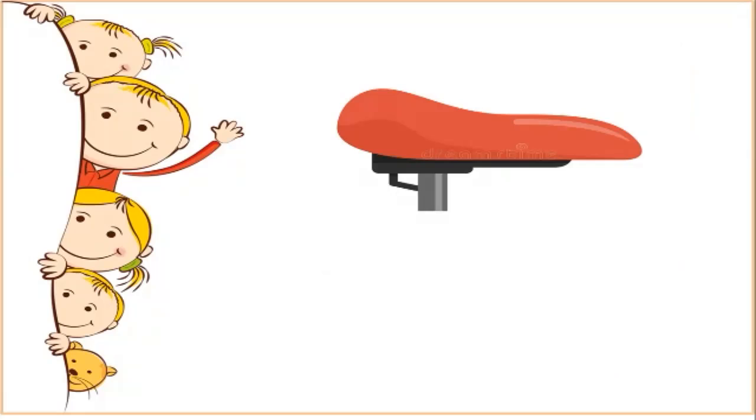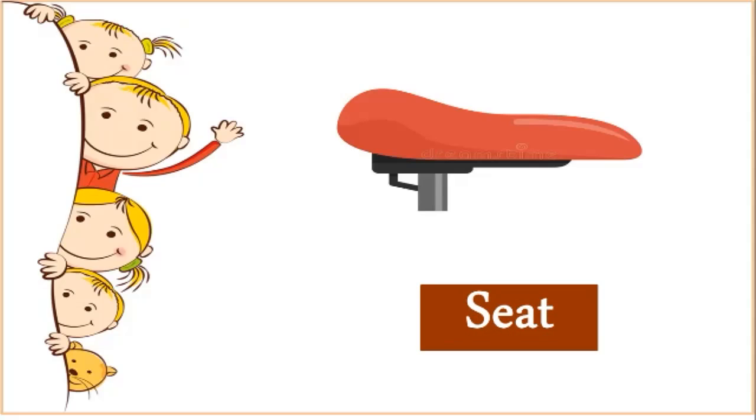And there is only one small seat in the bicycle. So on the bicycle, it doesn't take many people, only one person. So the bicycle has one small seat. So this is the seat of the bicycle, okay?